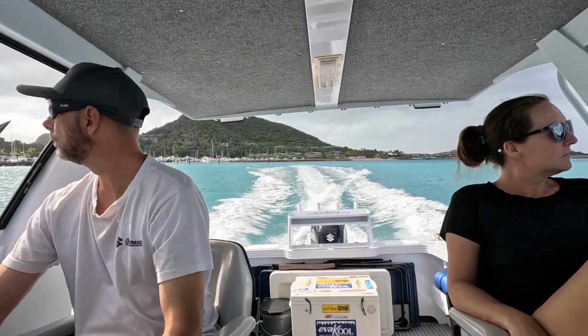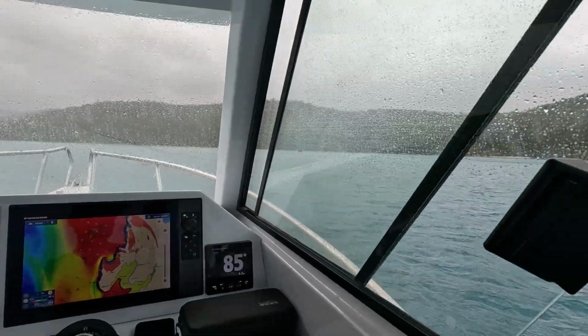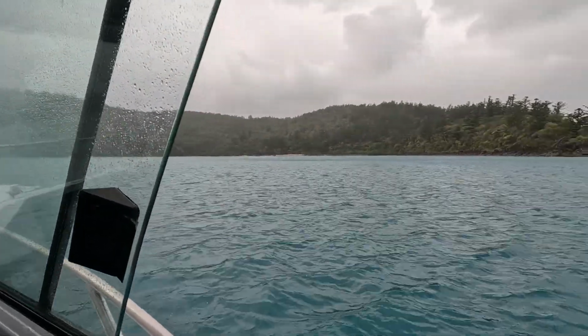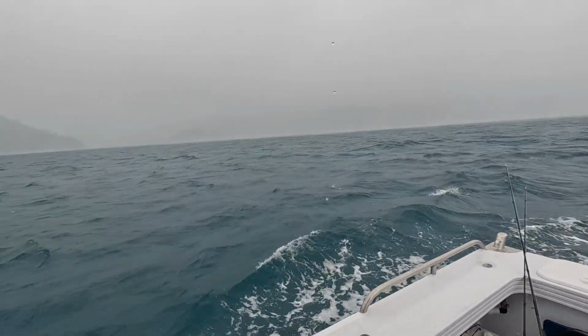After spending a couple of days in the marina due to bad weather, we decided to go for a run up to Cid Harbour area on the Whitsunday Island. Unfortunately, the weather got worse throughout the morning, with loads of rain and gusty wind squalls putting a dampener on our day.